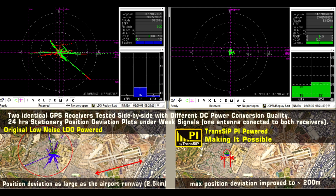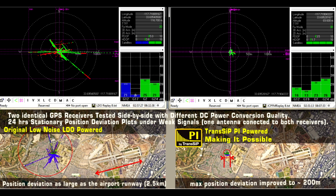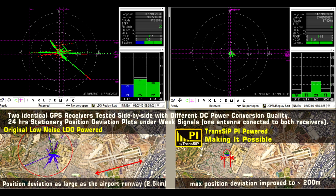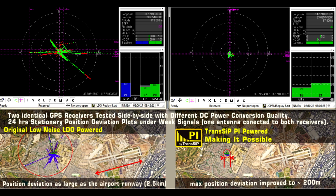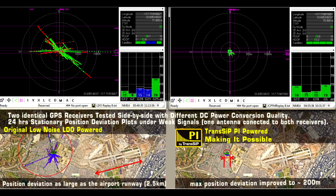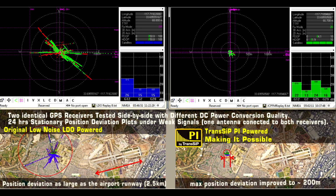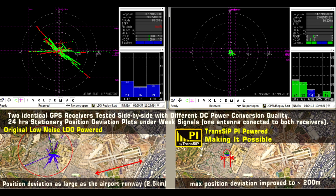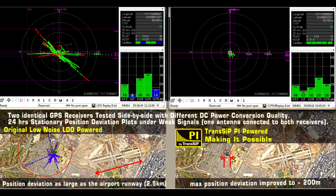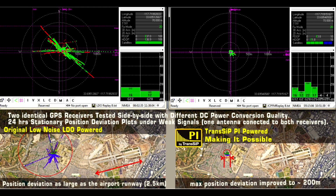Under exactly the same conditions, the TransSiP PI-enabled unit on the right shows positioning errors that are 10 times smaller than the supposedly golden reference on the left. The errors are reduced from 2.5 kilometers right down to only some 200 meters. The histograms on the right of the coordinate plot show the strength of the signals actually received. Signal strength will, in fact, be the same for both sides. However, the left-hand histogram shows many more blue readings indicating system dropouts with the weak signals. The PI-powered system on the right is able to maintain stability with the same weak signals, providing continuity as well as much improved accuracy.